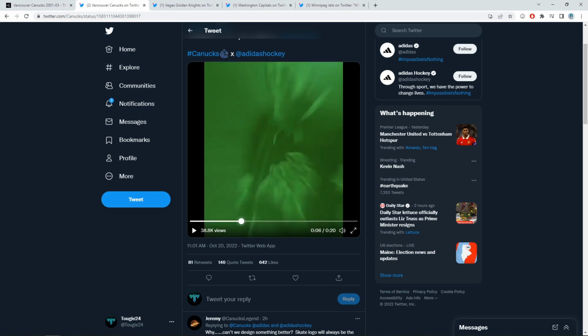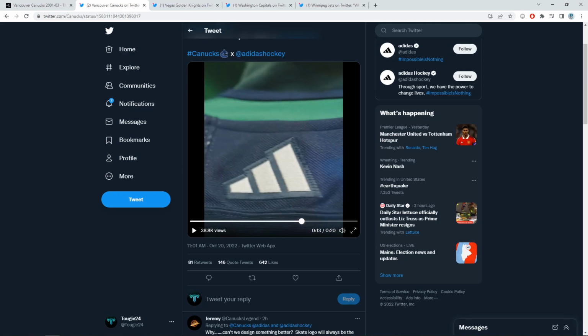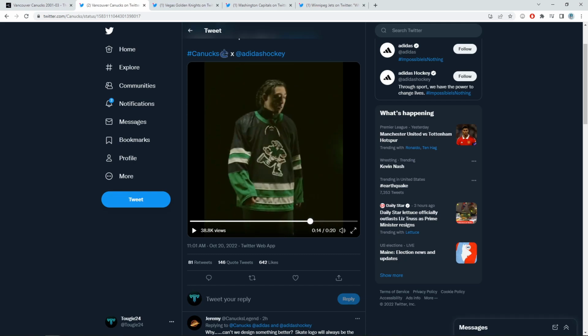The colors really, really match up to kind of the retro vibe for me. This is instantly a top fiver, maybe higher for me. Just the jersey style itself, the colors. I told you I was a fan of the old school Whaler style jersey as well.